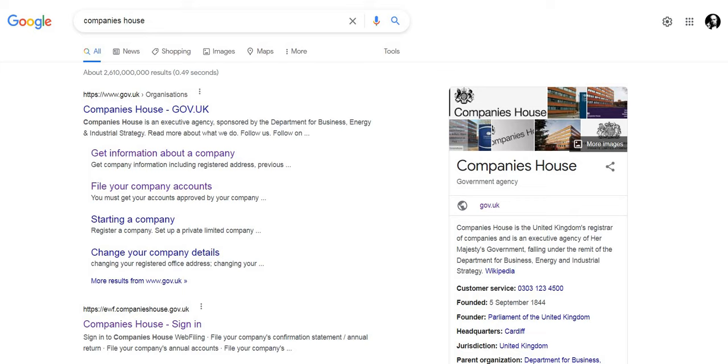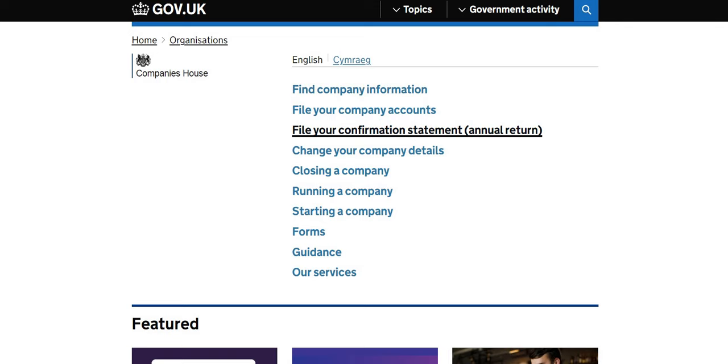Okay, first of all, go on to Google or whatever search engine you happen to use. Just type in Companies House. It comes up straight away. Click on Companies House and you will then get all these different options that you can do at Companies House. So you can change your company name, you can close your company, you can file your confirmation statement. If you want to know how to do that, then have a look at my other film that is also on YouTube. This used to be called An Annual Return.